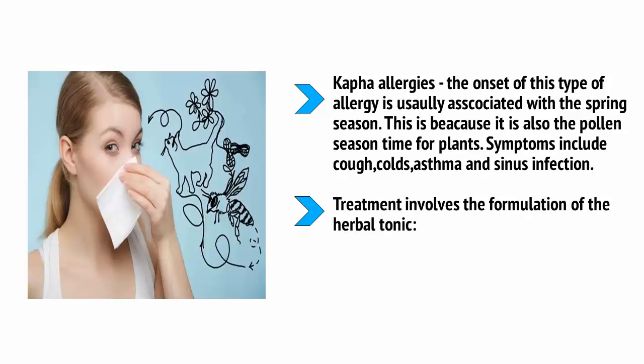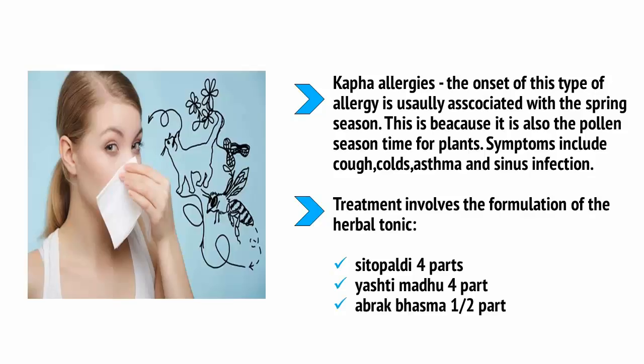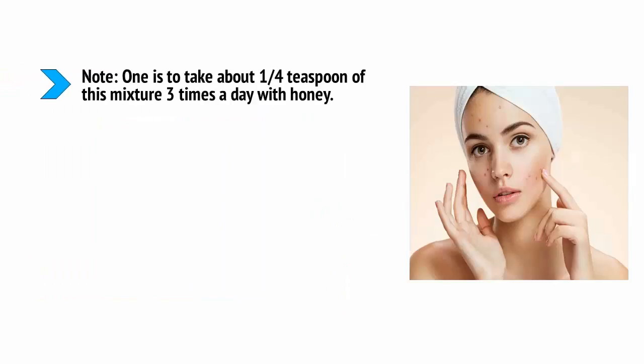Treatment involves the formulation of the herbal tonic: Sitapaladi 4 parts, Yashti Madhu 4 parts, Abrakbasma 1/8 part. Note: one is to take about 1/4 teaspoon of this mixture 3 times a day with honey.